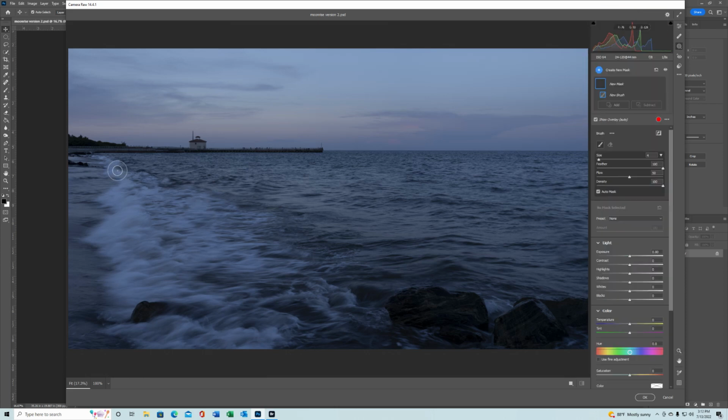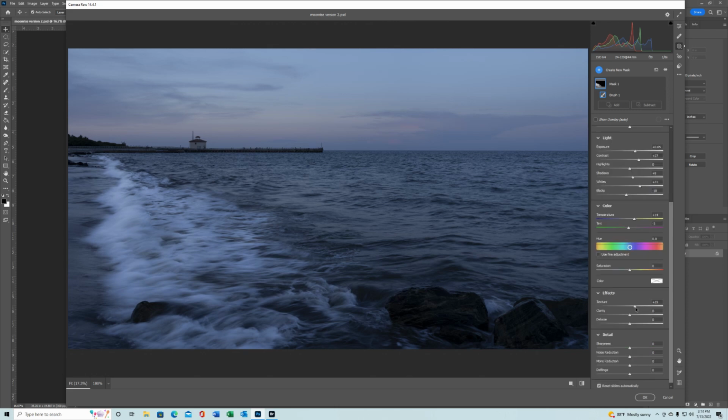We're going to take the white in the water, and we're going to punch that up a little bit. So we've taken a brush mask and we're going to increase the whites a little bit so that they stand out a little bit. Keep just a little blue to match the sky. Add a little texture, dehaze it a little bit maybe.